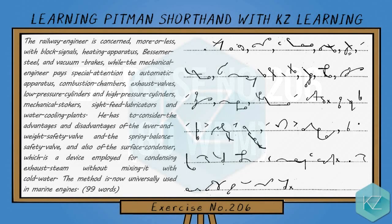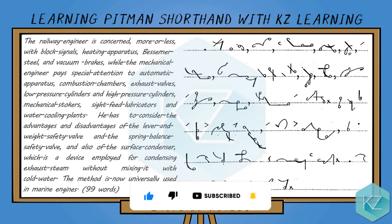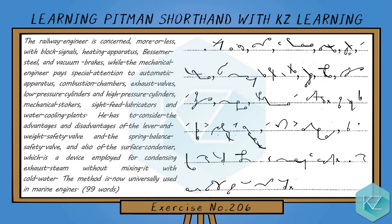Exercise number 206. The railway engineer is concerned more or less with block signals, heating apparatus, Bessemer steel, and vacuum brakes, while the mechanical engineer pays special attention to automatic apparatus, combustion chambers, exhaust valves, low pressure cylinders, and high pressure cylinders, mechanical stokers, side feed lubricators, and water cooling plants.